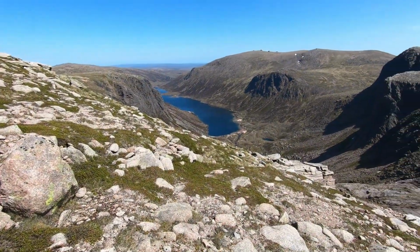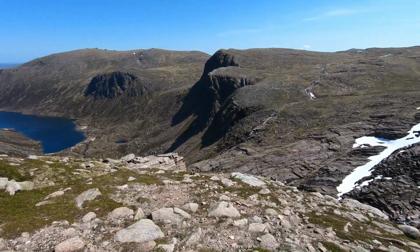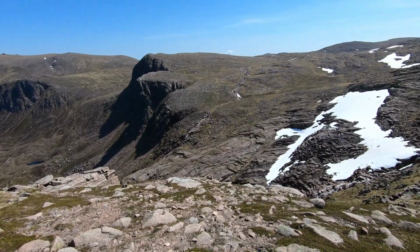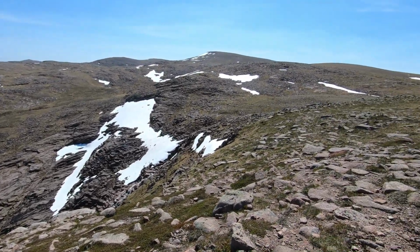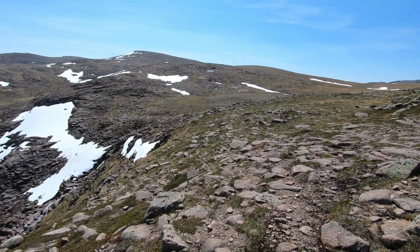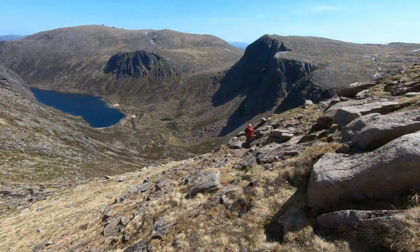there's a really stunning view down Loch A'an over to Ben Vane, Shelterstone Crags, and then coming round to the Feith Buidhe slabs and Ben Macdui in the background, and then over there you've got Braeriach on the horizon.